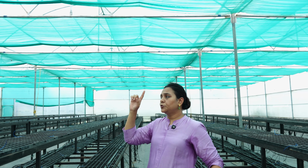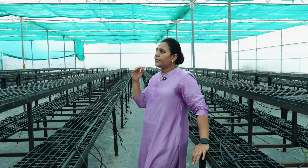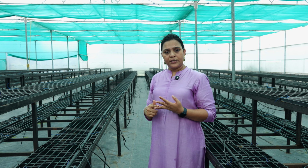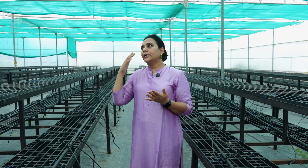The last important component in the poly house is the shade net, which you can see as the green color shade net on top. This basically acts as a shade when the temperature goes very high or very low, and at night when the dew is very high. There are two types of shade nets. One is the green shade net which you are seeing here, and the other is white in color, called an aluminium net. The aluminium net reflects more light than the shade net.